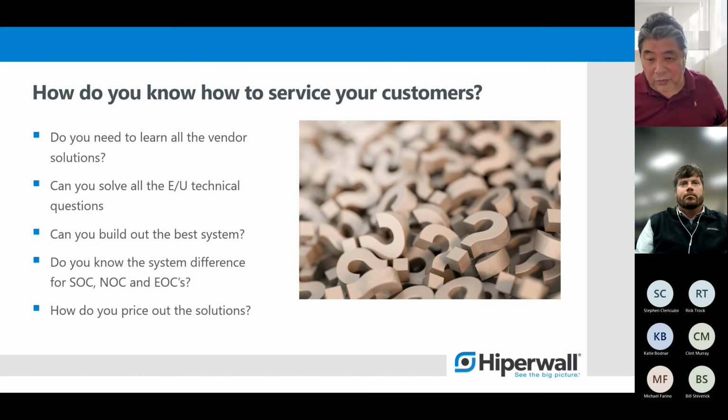And the differences in the systems when the customer says, well, gee, Harriet, I have a SOC or NOC or EOC, and I need 5 different walls. Well, okay, great. Now what do I do, right? So these are things we try and make sure that we help you with, so that you don't run across a frustrating situation or give it up so some other competitor takes it.